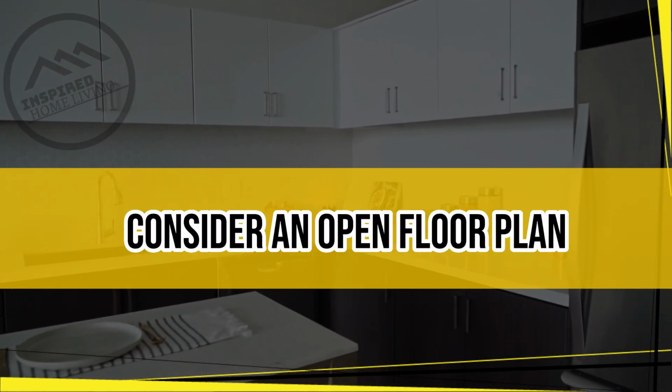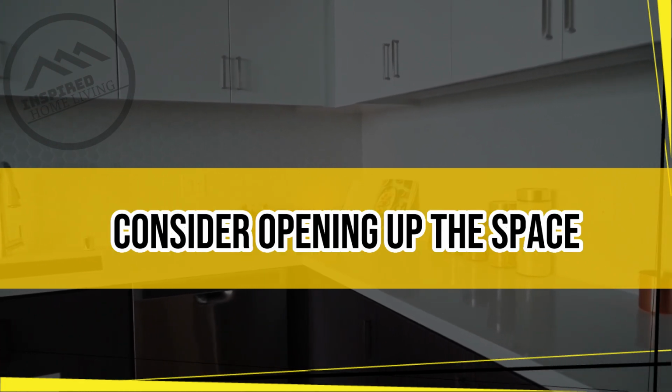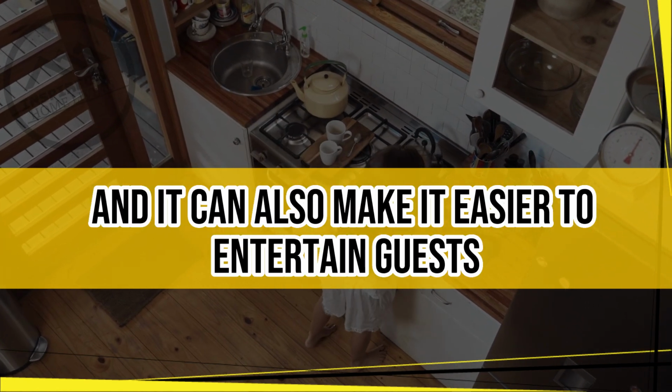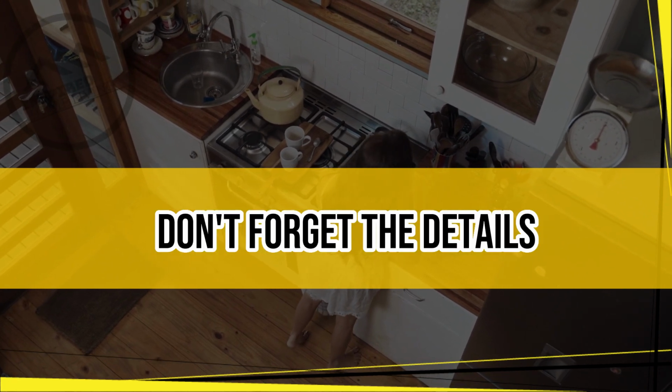Consider an open floor plan. If your kitchen is separated from the rest of your home, consider opening up the space to create a more open floor plan. This can make your kitchen feel larger and more inviting, and it can also make it easier to entertain guests. Don't forget the details.